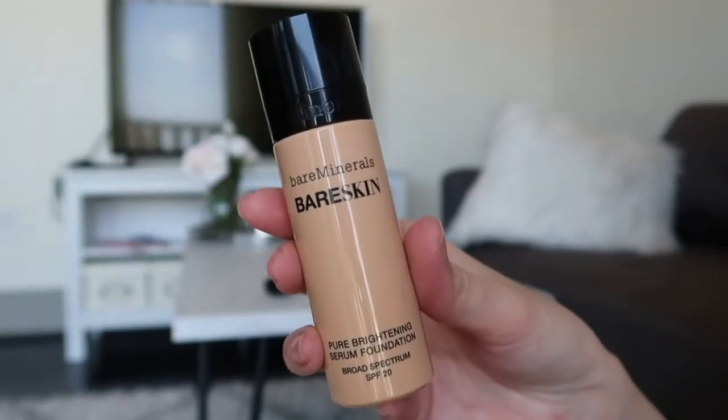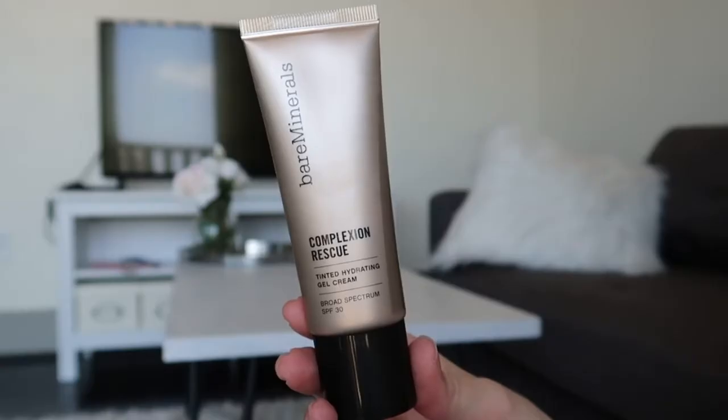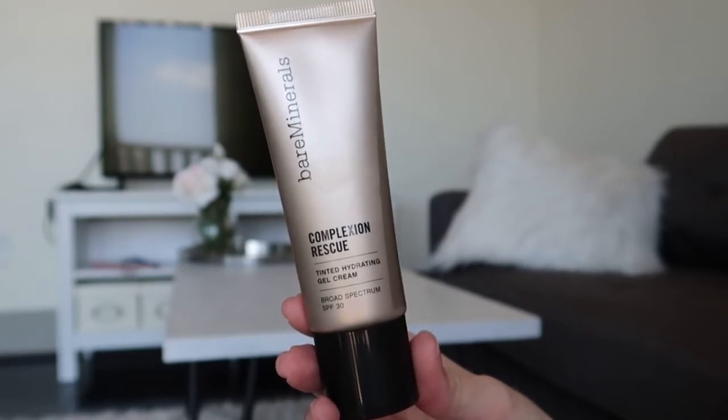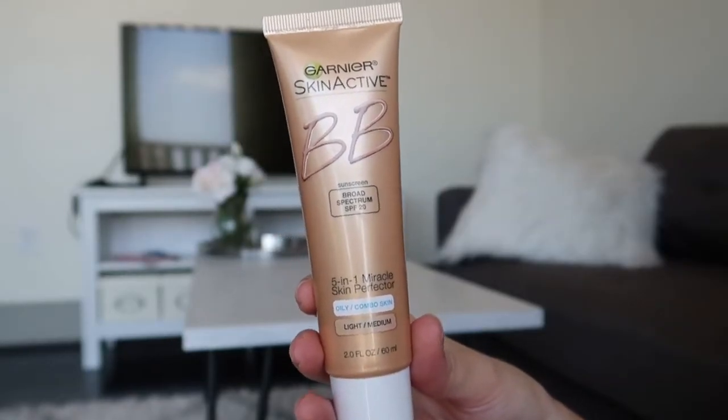I used to always use the Bare Minerals Pure Brightening Serum Foundation in Bare Natural 7, but it's discontinued or it's going discontinued. I think I'm the only one that likes this product, so I switched to the Bare Minerals Complexion Rescue in Vanilla, which is this one. And I also use a lot of the Garnier BB Cream. This is in light medium.